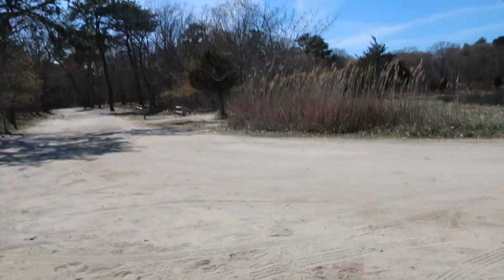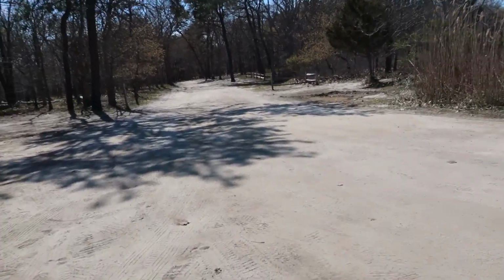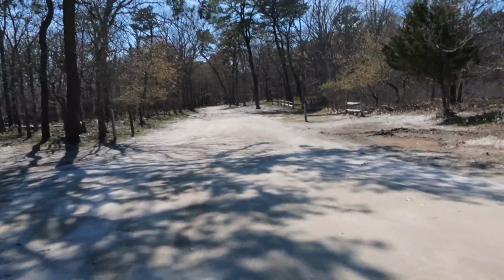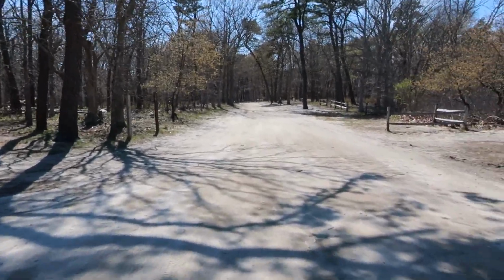Starting to get messy now. I'm going to be heading on out, so I'll be here a little longer than I thought I was going to be here. It looks small on the map, but once you're here, you realize how beautiful it is. And you got to really take your time.